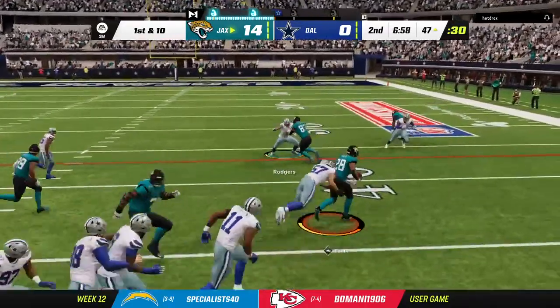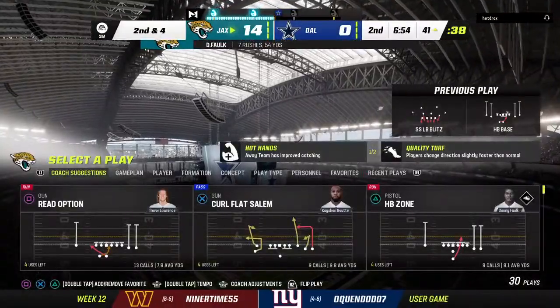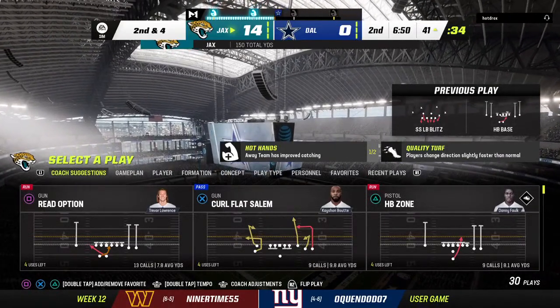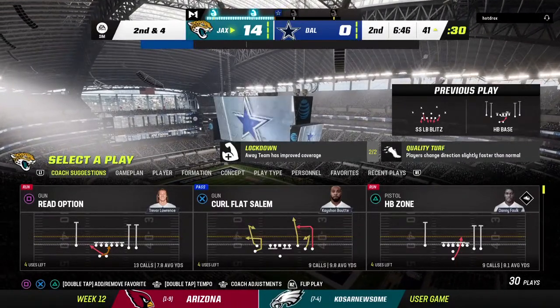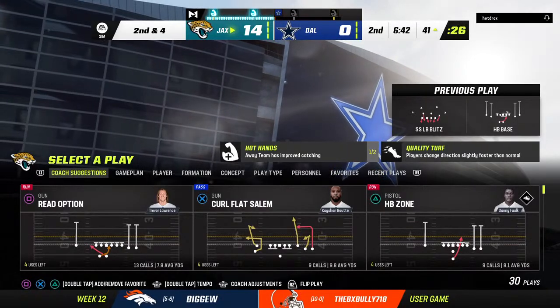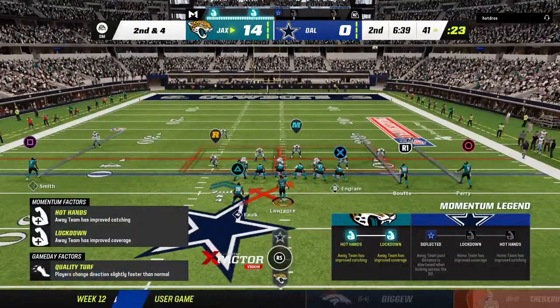From the gun, he'll hand this off. And he picks up about 6 as he gets this down to the 41. And there we saw one of the downsides of blitzing during a rundown, because sometimes you get out of your gaps. You don't fit the run quite as well because you're headed towards the ball carrier with abandon. 6 yards on that last play. Here's 2nd and 4.